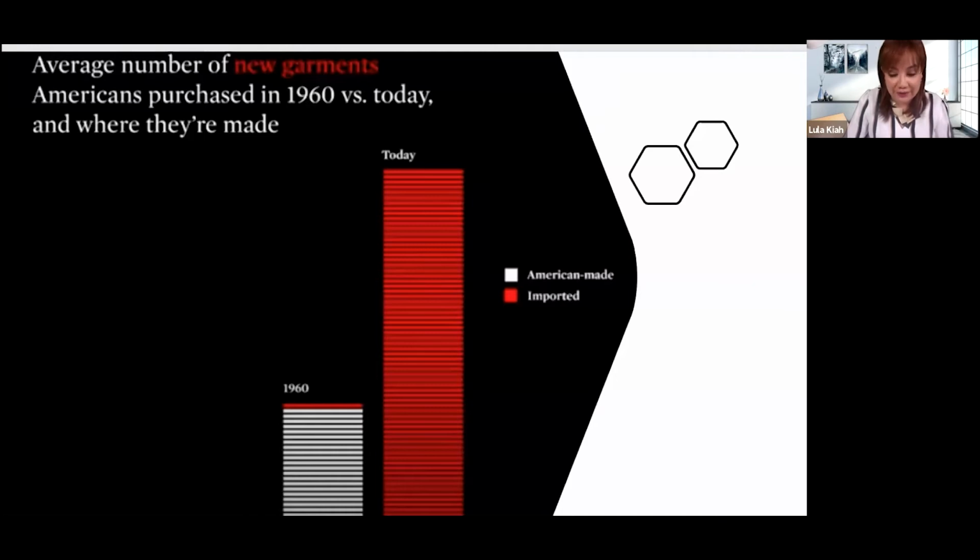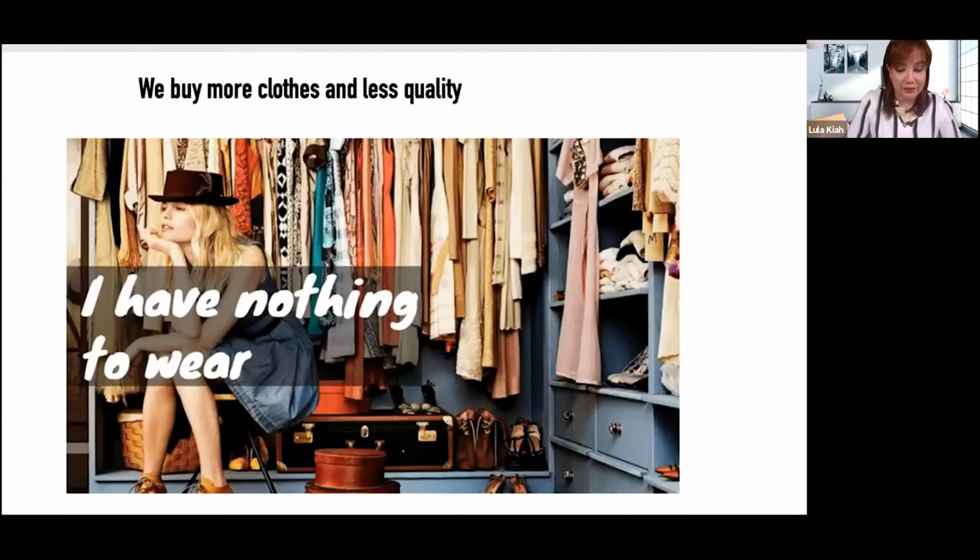4,500 euros today. Today, on average, a person has 70 pieces of clothes. So it's almost 3 times more clothes than before. And we still don't know what to wear in the morning. The statistics are a little shocking. So why is this happening? Because we are buying more clothes. We are able to afford more clothes with less quality, and we still have nothing to wear.